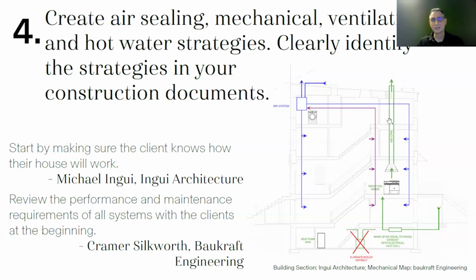A couple of things you'll see on this. Actually, not the most perfect slide in the universe. Don't pick it apart. But one of the things that you'll see is even with induction ranges, we're including a little bit of exhaust in those.